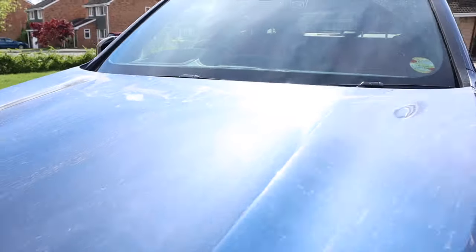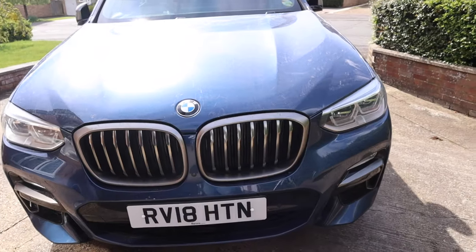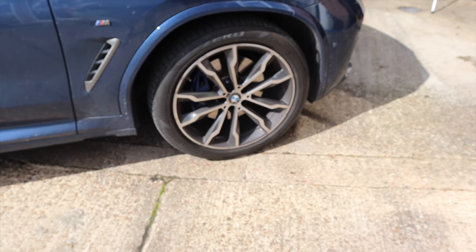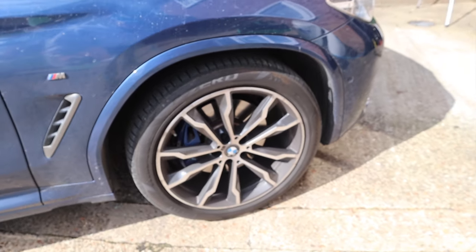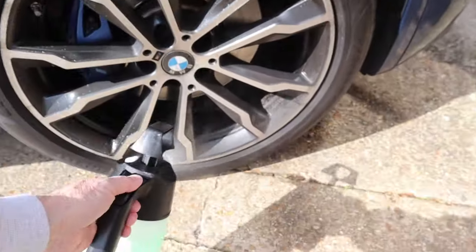I still can't get over how dirty that is. Look. Right, let's stop talking, Martin. Let's get all the gear out and let's get stuck in, shall we? It's really breezy today, so sorry if you get a lot of wind, but not a lot I can do about it. Right, let's put the Road Rage on first.